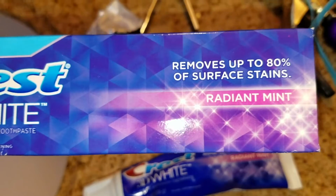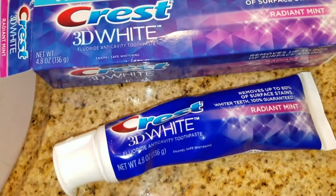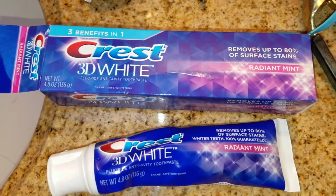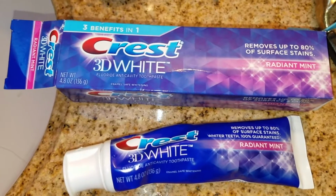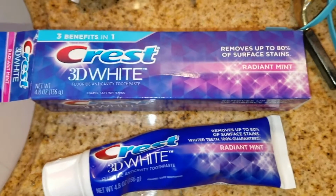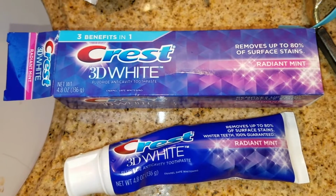So this is the Radiant Mint. It removes up to 80% of surface stains. I drink red wine and coffee, so I try my best to brush my teeth whenever I can, at least twice a day. If I can, I like to brush any time after I eat, but of course that's not always possible because you're not always home to be able to do that.